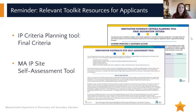The second resource we want to draw your attention to is the Innovation Pathways Self-Assessment Tool. Rather than being a checklist like the previous tool, this tool was created to allow planning teams to self-evaluate where you are in your program design. This is also organized by the 5 guiding principles, and under each guiding principle, the tool asks you to self-assess whether you feel like that particular element is initiating, emerging and developing, or established and sustained. It provides short descriptions of each indicator to use as a benchmark for your assessment, so it gives you some sample language and some sample practices to evaluate where you might be on that scale. This tool also provides a place for you to list evidence of your rating, detail any key challenges, and propose next steps related to any particular guiding principle.